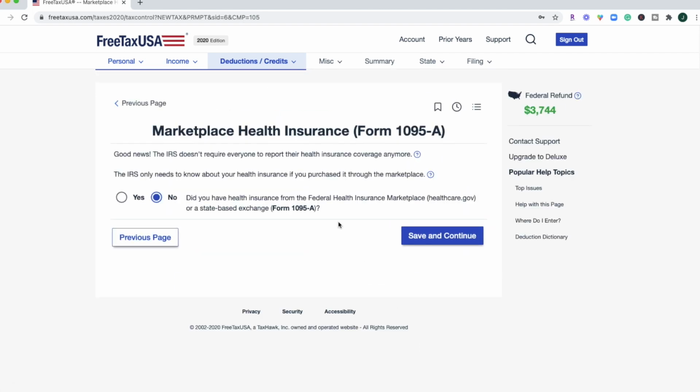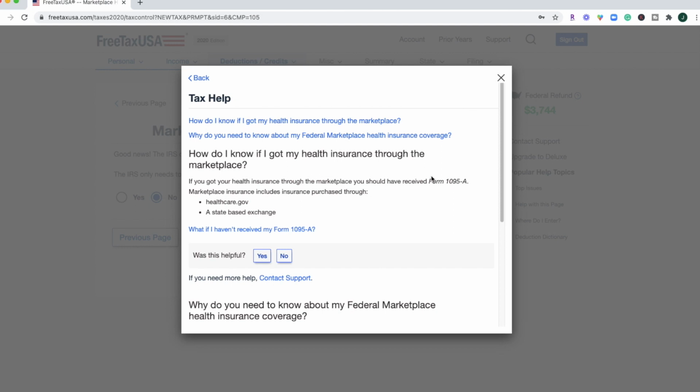And then this is new for tax laws. Because the tax laws changed and the IRS doesn't require people to report their health insurance coverage anymore, you can just skip this section. However, if you received a Form 1095-A, even though it's not required that you report it, they just need to know if you purchased your health insurance through the marketplace. Now, if you have questions on that, you can hit that question icon, and that's going to bring up a pop-up menu that's going to give you more information about this.